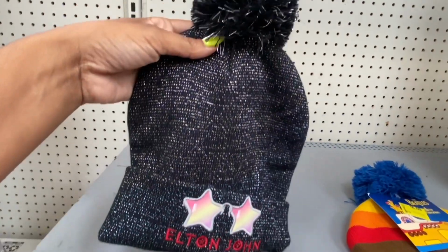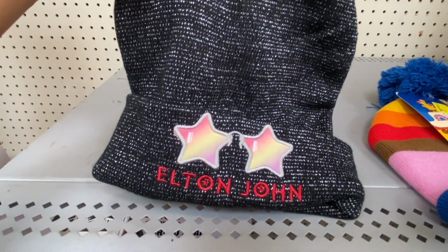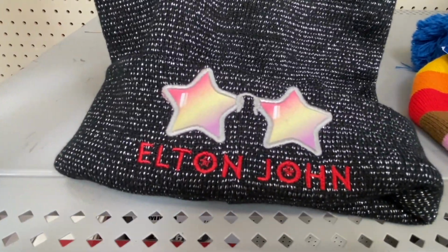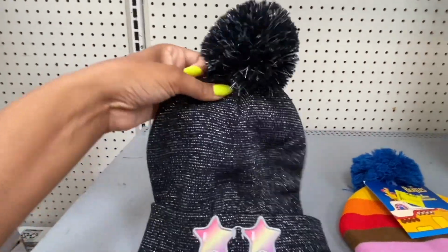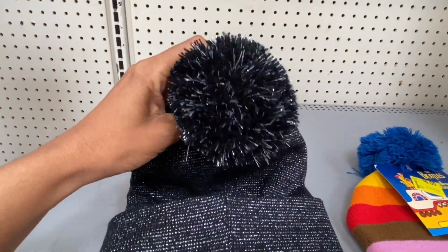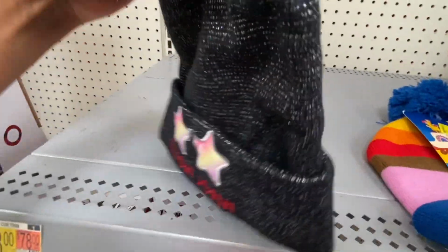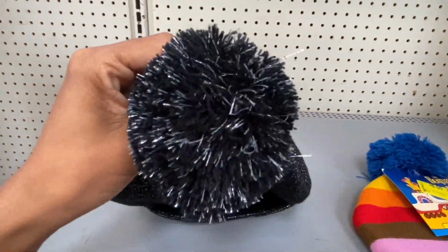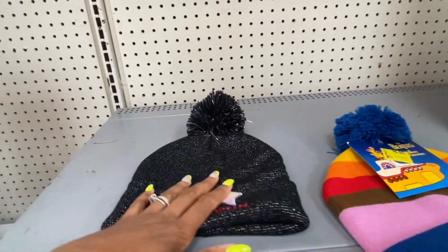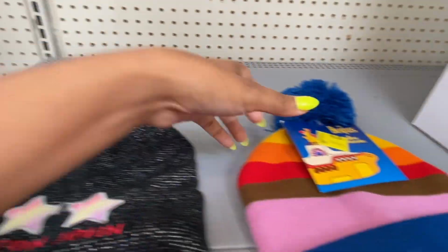Guys, up next we found some beanies, and I think we did a video about this. I'm not sure, we do so many videos, but this is an Elton John. Has the glasses, the star glasses. This is again a beanie, so it looks like they're trying to get rid of most of their winter items at Walmart. This is super thick, and again, this is Elton John. Do you have one with a tag? You guys, I'm so sorry, Elton John does not have a tag. Is that his? No, that's not it. So I'm just going to go ahead and show you this one now.